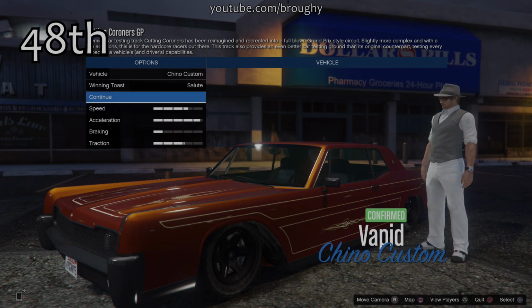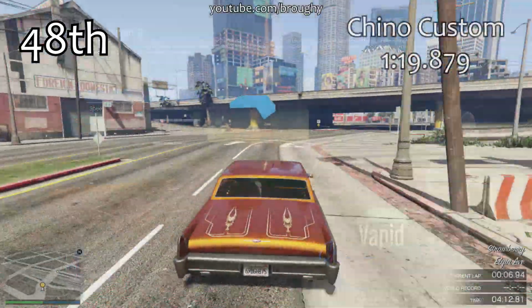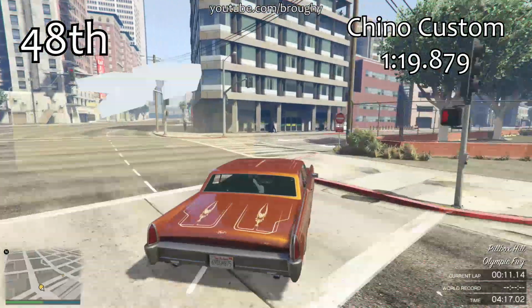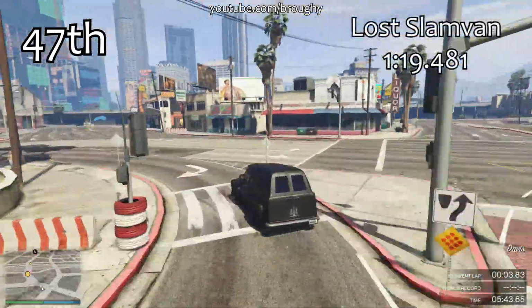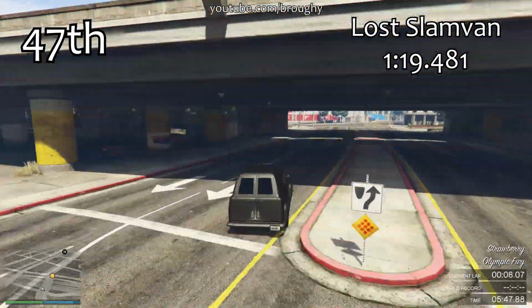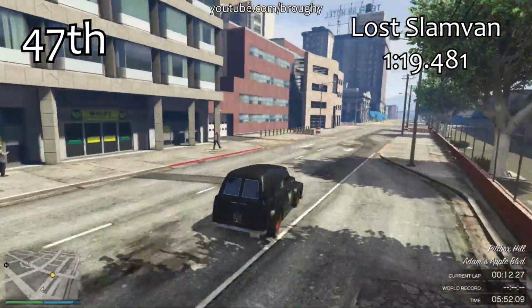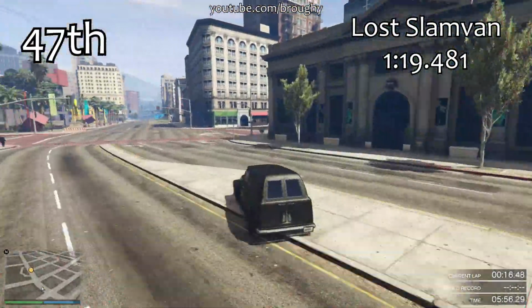However, before that we need to do a little bit of housekeeping because the Lost Slamvan is now available to store in your garage. The way that you get it is by winning it from the lucky wheel in the casino. However, the chances of that happening are pretty slim. You have about a 1 in 20,000 chance of winning the Lost Slamvan from the lucky wheel, but there are other methods which I won't go into now. I'm sure you can do some research yourself by looking up videos or doing some Google searches.